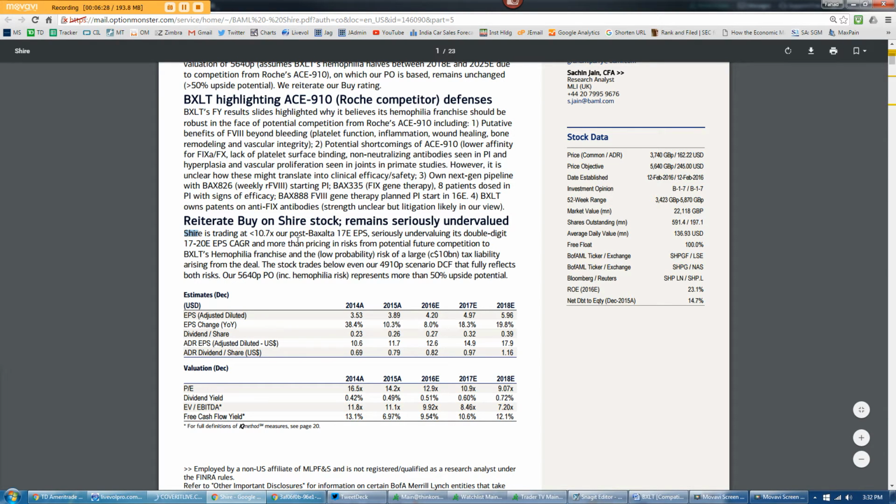Shire is trading at 10.7x post-Baxalta 2017 EPS, seriously undervaluing its double-digit 2017 to 2020 EPS growth, and more than pricing in risk from potential future competition. This is exactly what I've been discussing a little bit, mostly in short format in my chat room as well. Shire, in my opinion, especially after the merger closes with Baxalta, which by the way is expected sometime in the middle of 2016, so this year, is significantly underestimating the future growth for the next 3 years, while the stock is trading at 10.7 times its 2017 EPS estimate.